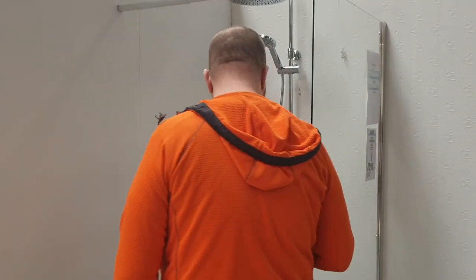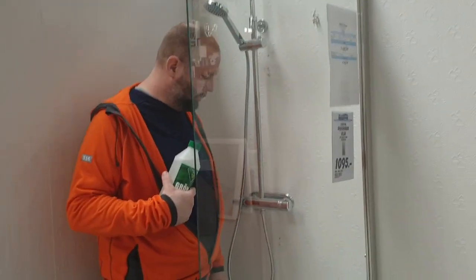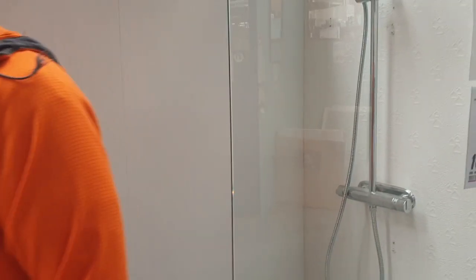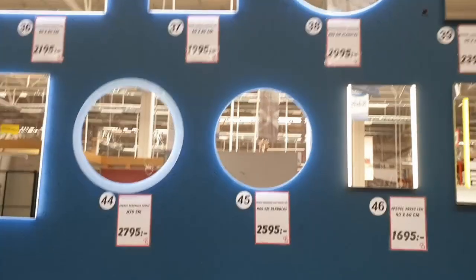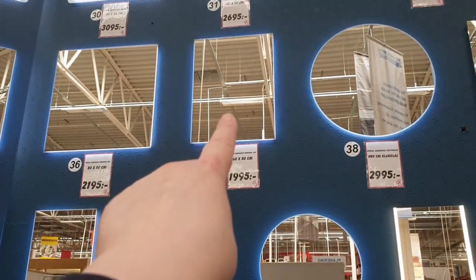We also need a glass wall, but I think we want it frosted because on pure glass every drop will show. Mirrors. Oh yeah, backlit mirror. Den var för 3. So either that one or that one.